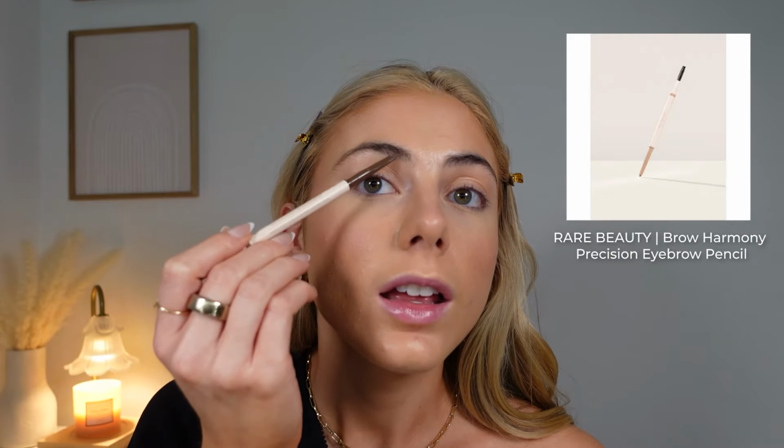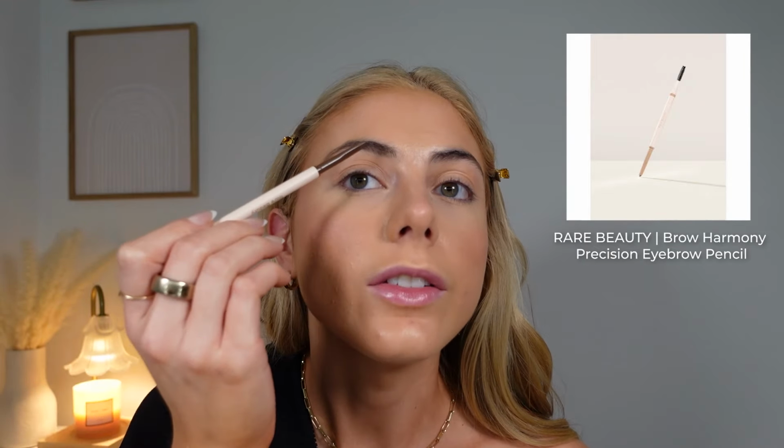I don't usually fill in my brows a ton, but I did go in yesterday before photos with this Rare Beauty brow pencil and fill in any spots that felt a little bit light, which is what she recommends in the video.